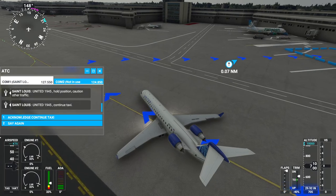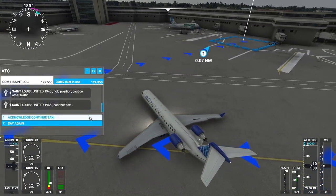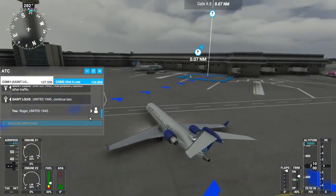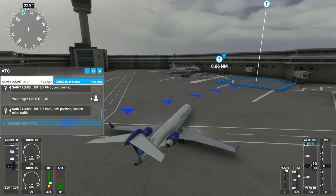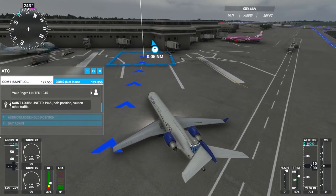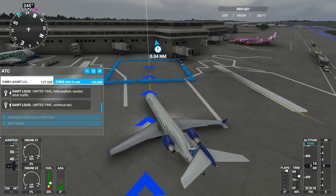Huh. Roger, United 1945. United 1945, call position caution, other traffic. How about no? United 1945, continue taxi.